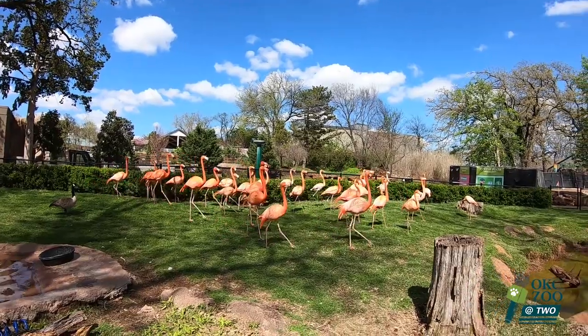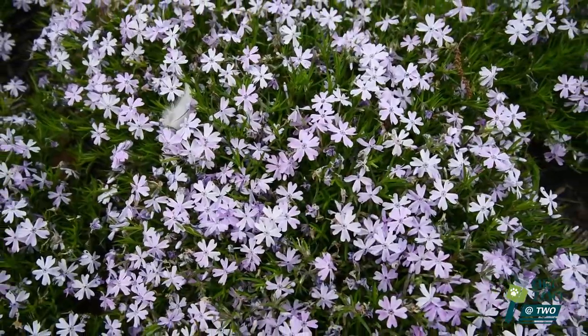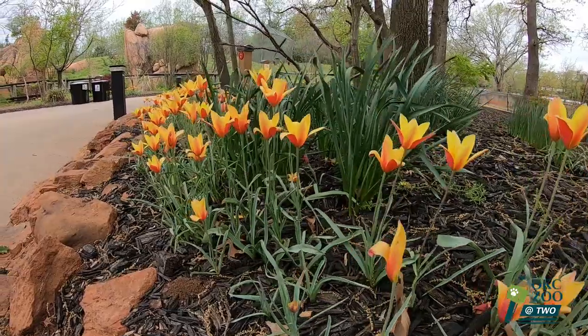So we're in the island life area next to the flamingo phlox. And this plant right here is also called phlox. It has several different colors and it's a great early spring bloomer, especially when you can plant it on a hillside so that you can really enjoy the carpet of blooms it produces.